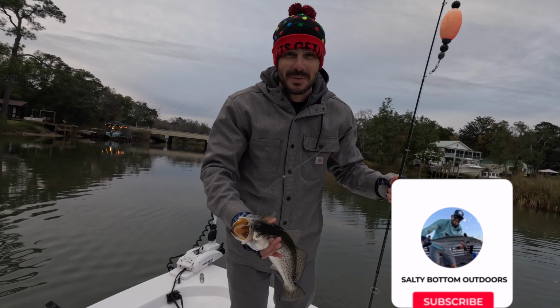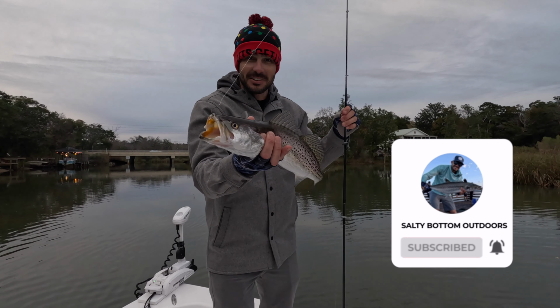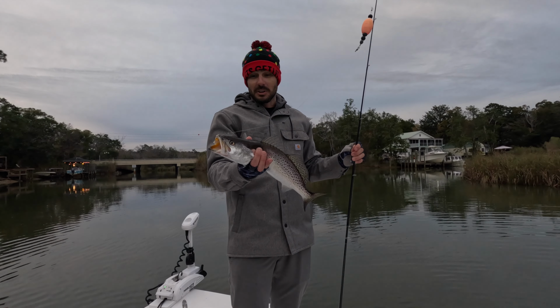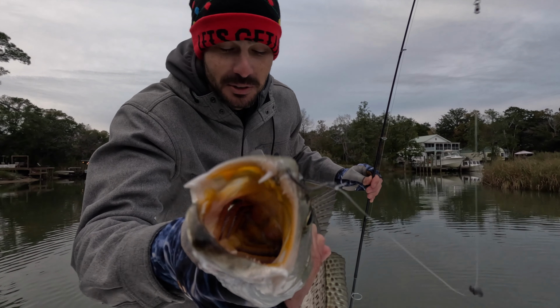All right, guys, we just came back to a new area Dusty and I have never been in before. First hookup as the sun's going down out here. Look at that stud trout, big old yellowmouth. I'm gonna measure him. He's pretty daggum big, but he might be dinner. That's a big old one tooth, big old snaggle tooth.